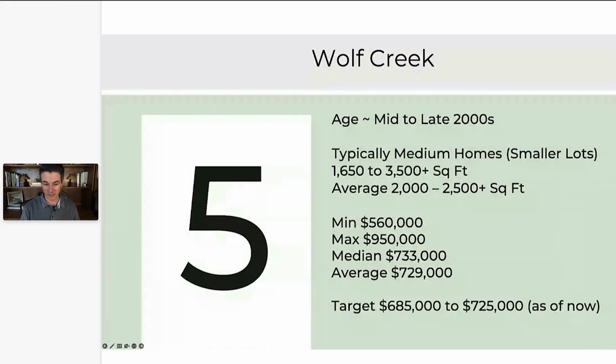Number 5, Wolf Creek. Now we're starting to move into the higher end, more desirable parts of town. We're south of Temecula Parkway off Pechanga Parkway. We're closer to the freeway here. The age is mid to late 2000s, so this is newer. Let's call them medium-sized home, but the lots are smaller. That's one of the first things we say about Wolf Creek. So 1,650 to 3,500 plus square foot. Let's call it the similar 2,000 to 2,500 average.